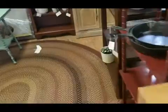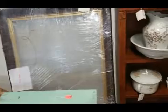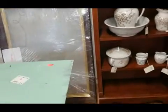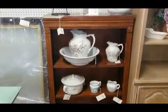Shelving. And then we do have this gorgeous deep well, rather large, it looks to be walnut or cherry with a gilded look frame. Gorgeous, gorgeous piece for much lower than what you would expect to pay if you were going to a store.